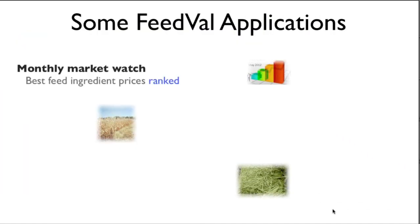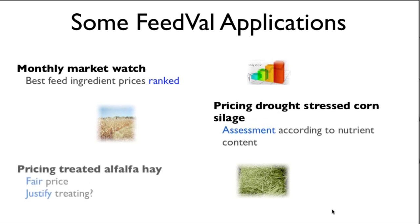Okay. So based on this, we can do very nice applications, and these are only some examples. There are many more coming out, and I'm very glad people are using this. This tool has had and is having a lot of attention. One of the uses we are doing is a monthly market watch, and we are trying to find out every month the best feed ingredient prices in a ranked way. I'm going to show you an example very quickly.